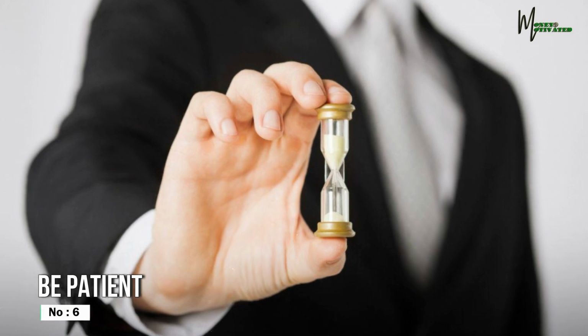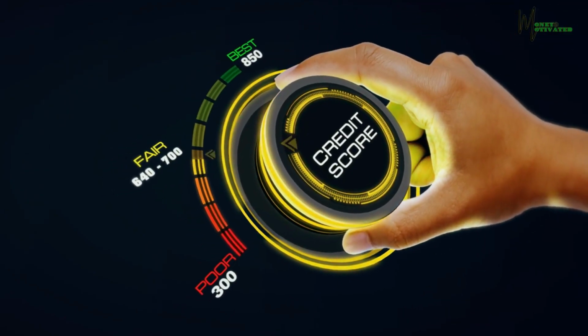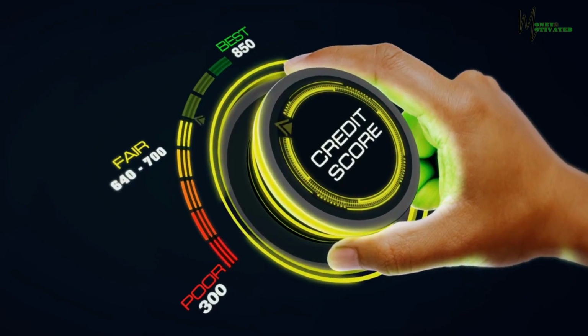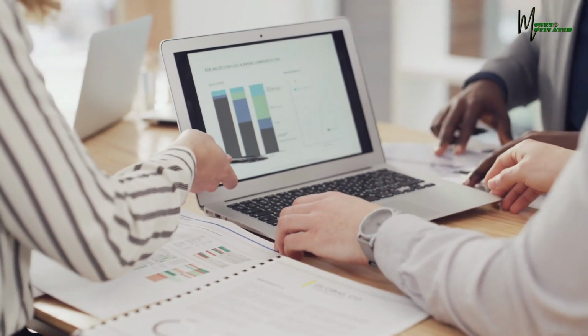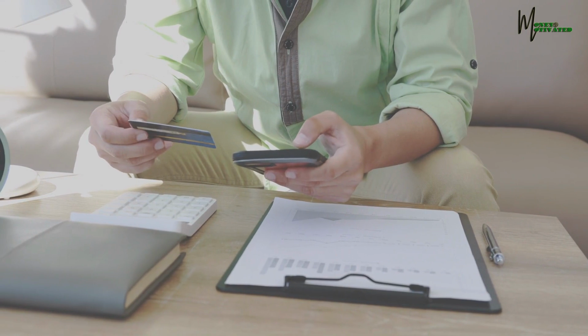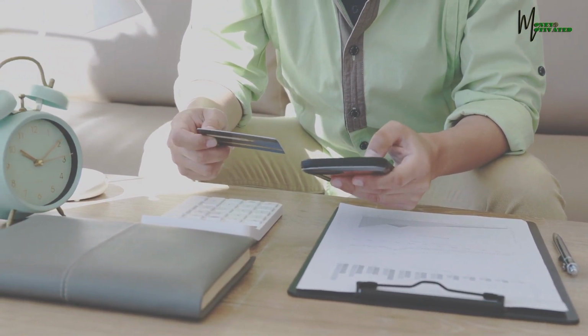Number 6. Be patient. Your credit score won't change significantly overnight. The best way to get a high score is to establish sound long-term credit practices. The average age of the data and the oldest account on your report, in Alzheimer's opinion, are two important factors that affect your score. Before you reach the maximum credit limit in those categories, Alzheimer predicts that you will need to have credit for a few decades.